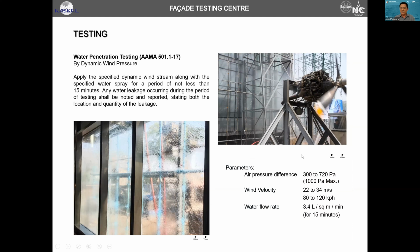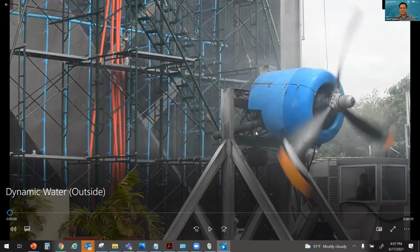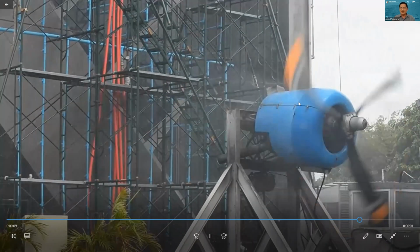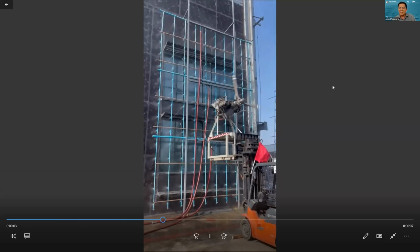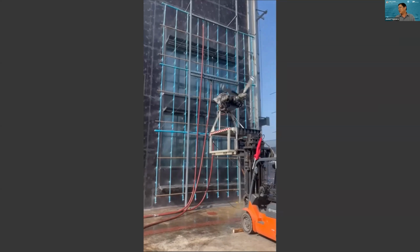And I would like to go back to show you some video of the dynamic test. First is the video from outside. Yeah, we are still using the 4-meter propeller aircraft engine, which is the standard for the American standard. And then if you are inside, this is another propeller that we have, the smaller one.